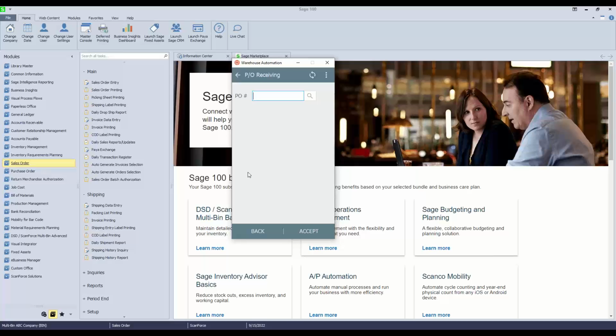Now, I have my auto posting turned on as well. If you don't want to automatically post transactions, let's say you want to look at that receipt before you go ahead and post that, then we can do that. We'll put it into a batch. You can review that and then post when you're ready. If you want this to be real time, like I have mine set here, then it'll automatically post.